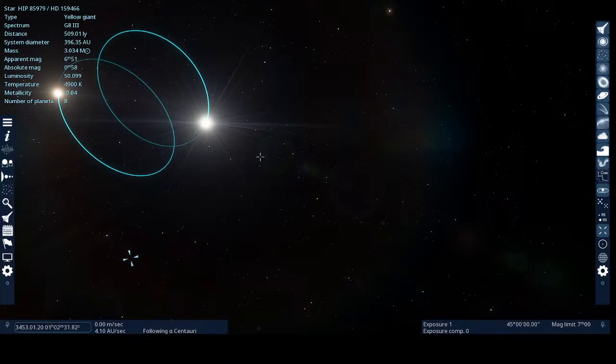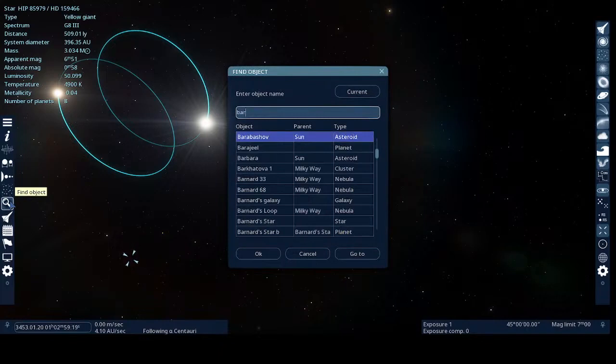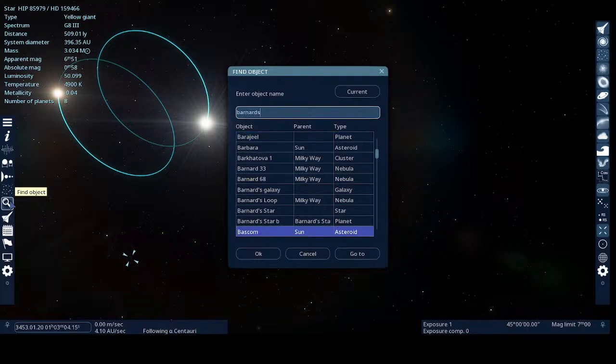Then next in this list will be Barnard star or something. Yes, Barnard star. For Barnard star, I think I can't find it in a visible way because it is a brown dwarf. Let me just check the spelling. Barnard. Okay, Barnard star.